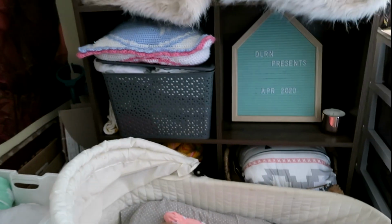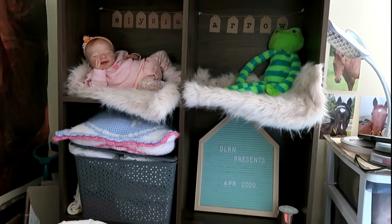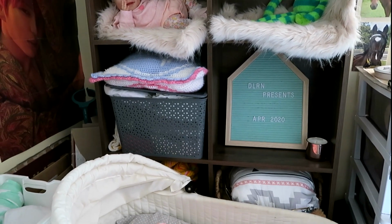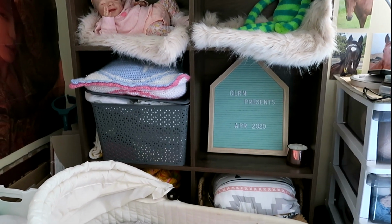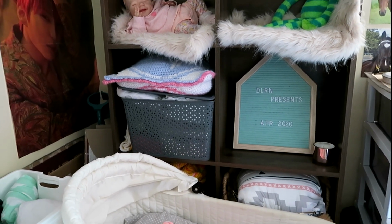So I hope that you enjoyed seeing this work in progress of my nursery. It's a little jumbled, but I actually quite like it this way, and I just really need to get a bit more organised with how I store everything, and then it will be much tidier and more to my liking.